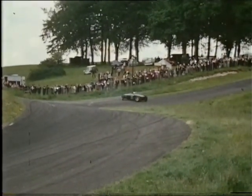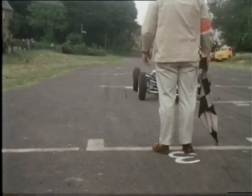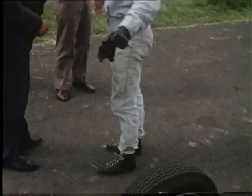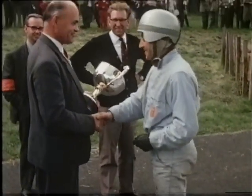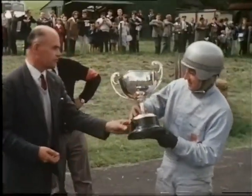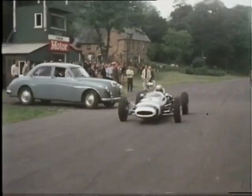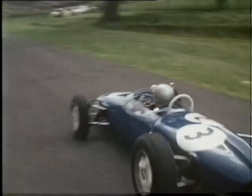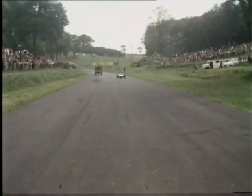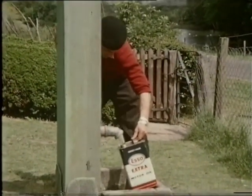It's all over. You can stop spinning now. James receives the Sheffield Telegraph Trophy from Charles Wilkinson. And so we say farewell to Roy James and to the Sheffield Telegraph Trophy. At this point, somebody struck oil in the paddock.